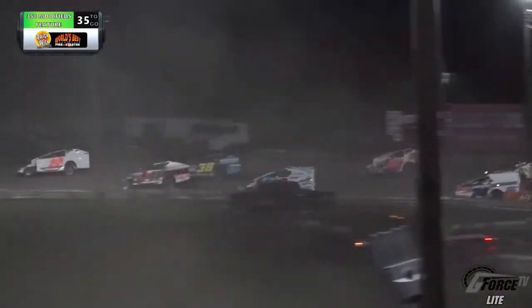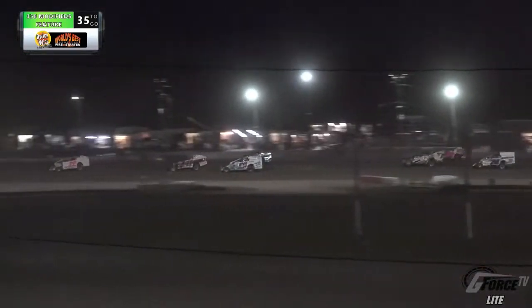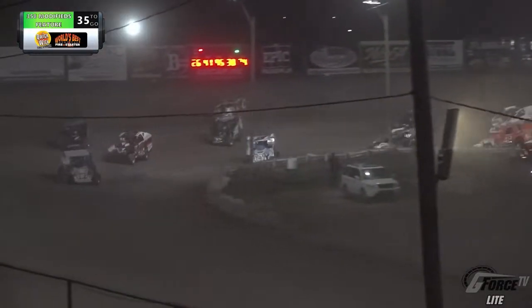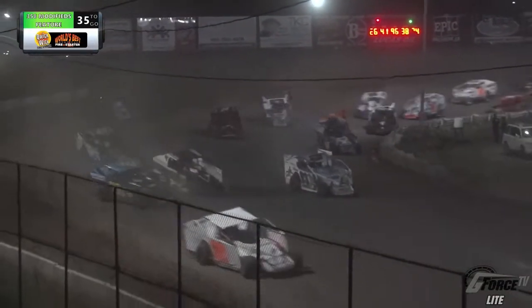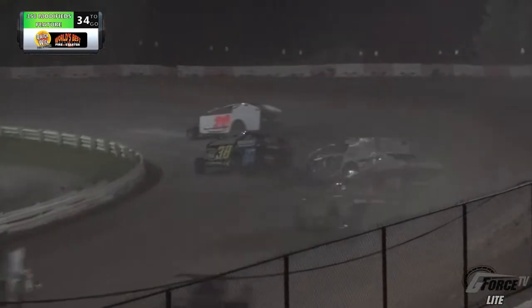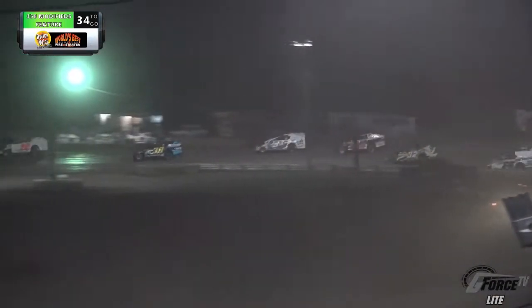Around the outside comes Luke Carlton in the 26. He goes to the lead down the front backstretch. Boyd McTavish takes over 2nd. Good battling in the middle of the pack as they're jockeying for position. Carlton leads Wood. Then it's Fred Carlton, Boyd McTavish, and Gary Lindberg is up to 5th. Luke Carlton with the early advantage here.